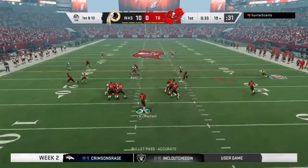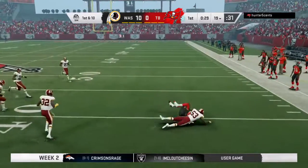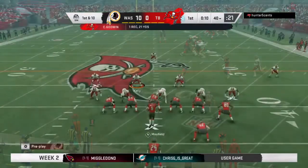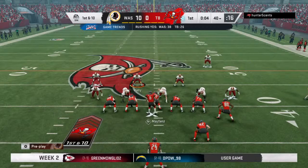Mayfield now looking to throw on first down. Looking for Godwin, and he's got him complete. And he'll be corralled well upfield right around the 40-yard line. That good for 21 yards on the catch and run. And this will probably be the last play of the quarter.